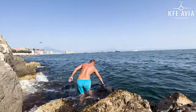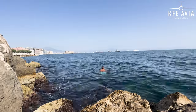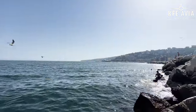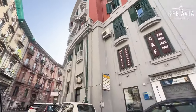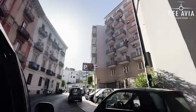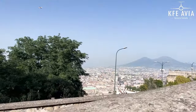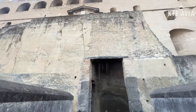Dangerous. That's awesome, guys. I arrived here one day before just to swim in Napoli. Guess where we are going, of course.